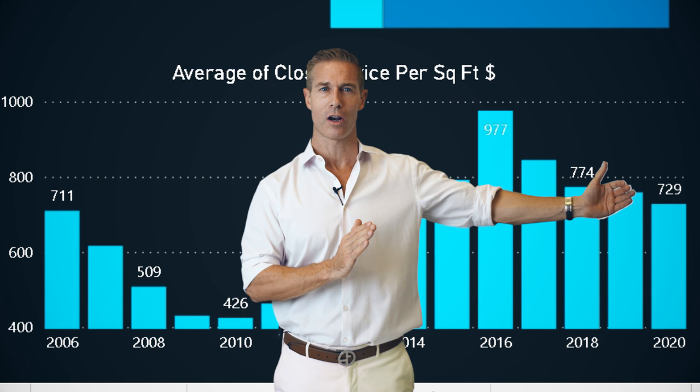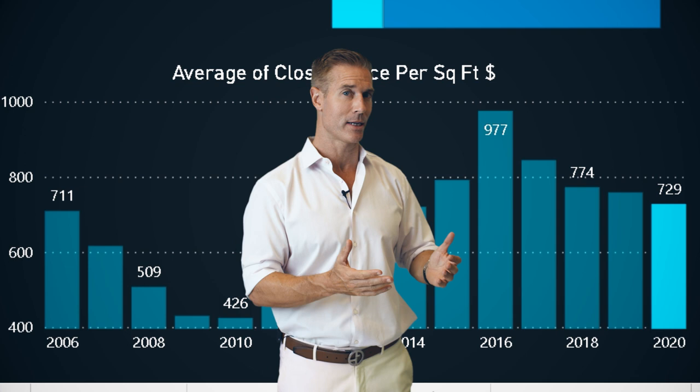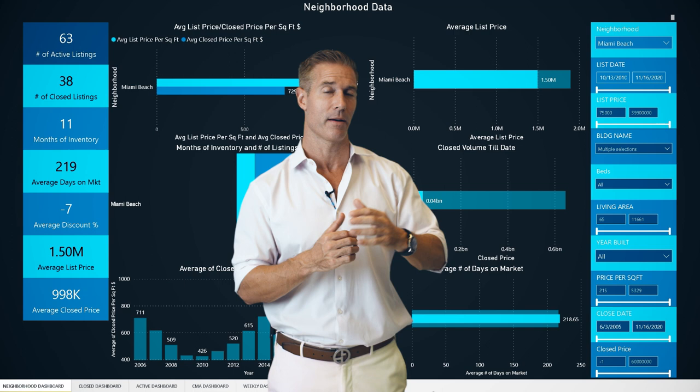the entire dollar per square foot performance of that building all the way back to 2006. You can scroll forward to current day and look at 2020, and then you can actually drill down further and see the performance within this year.